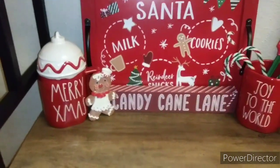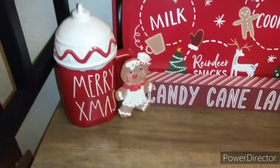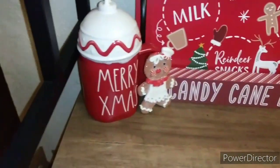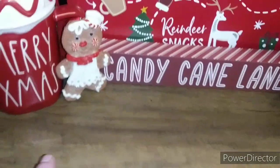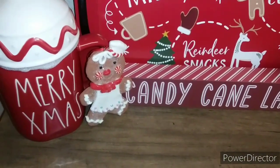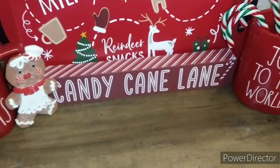And then coming up, I didn't go all crazy with the decor, but I do have a little something out, so I wanted to share with you guys. So I have my Merry Xmas Ray Dunn mug with the topper. Looks like one of those beanies that you wear when it gets cold outside. So cute. And then I also have this little gingerbread girl that I got from Walmart this year. She was only $2.48, and I haven't hauled her yet. We've been kind of behind on the hauls, so I do apologize.